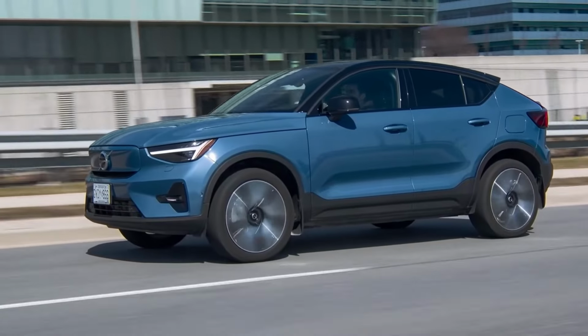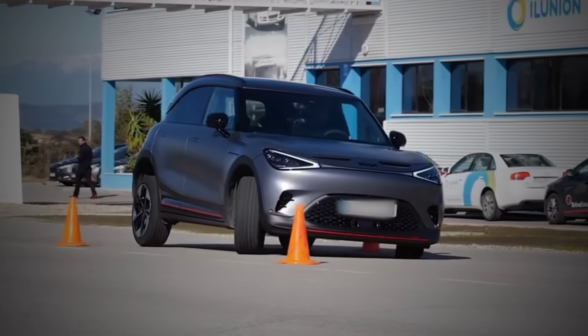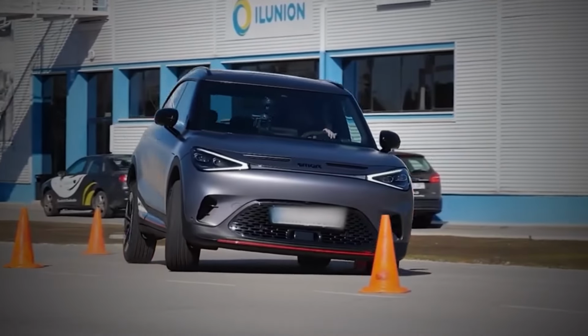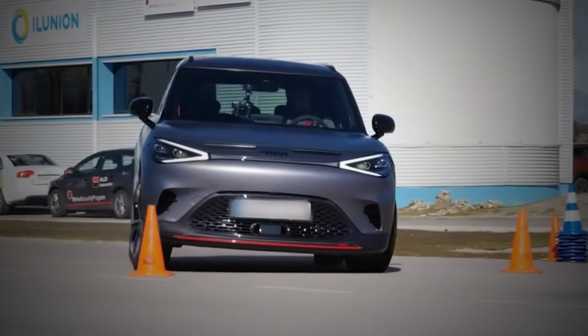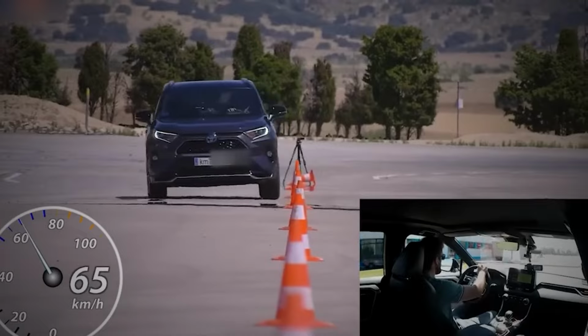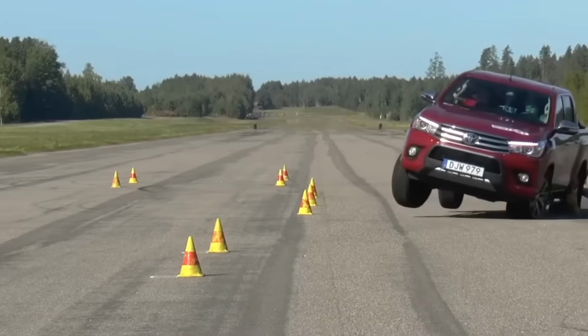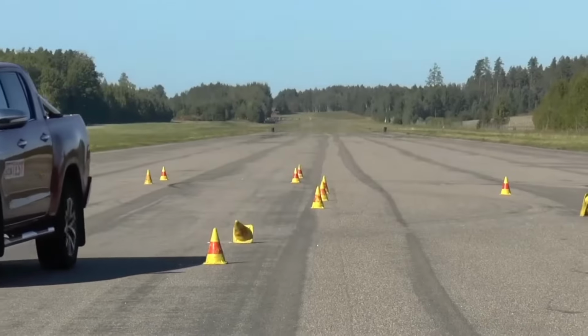It's not about horsepower or top speed. It's about balance, control, and the invisible dialogue between tires, suspension, and electronics. When those three speak the same language, even a heavy SUV can weave through cones like a dancer. When they don't, you get chaos, the kind that ends with screeching tires and flying cones.